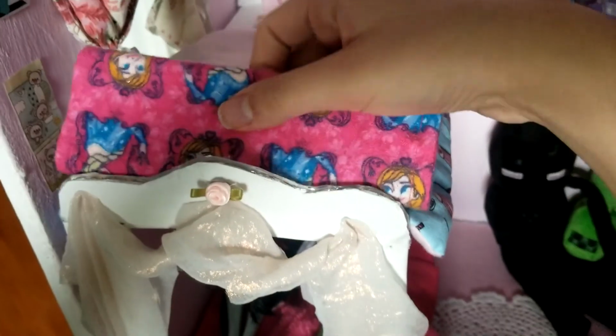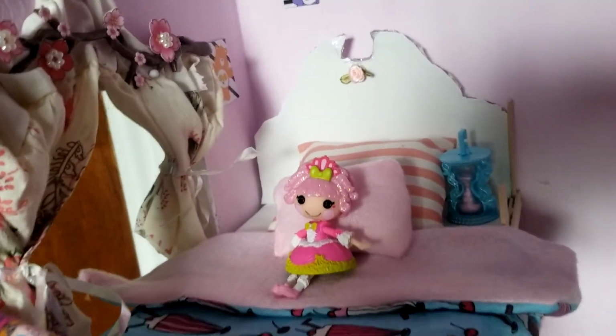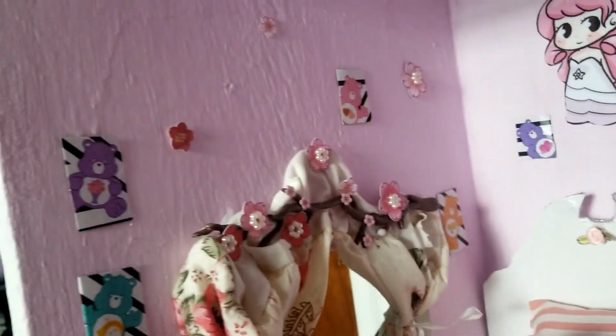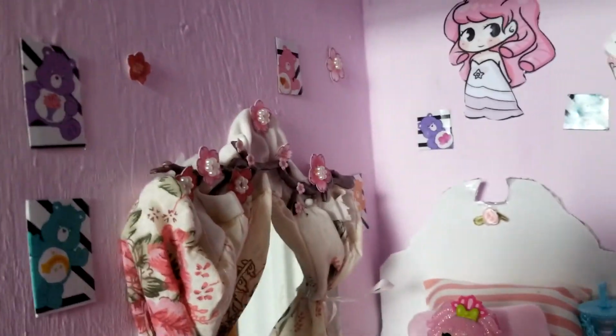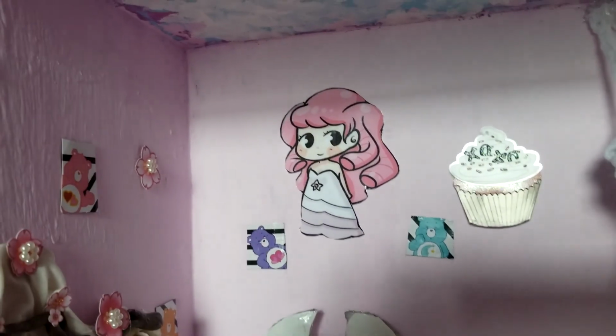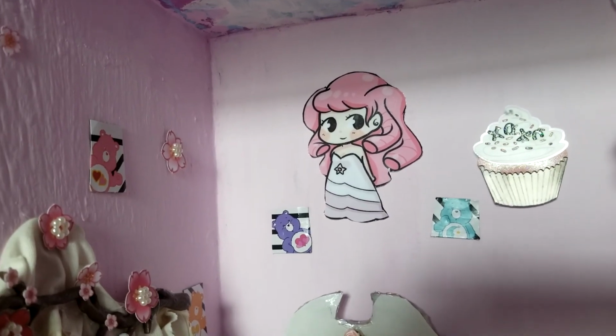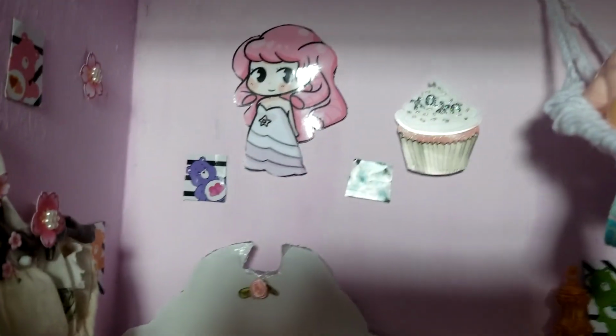We have an Anna and Elsa blanket, and then little milkshakes, a couple of Care Bears and Sakura Blossom stuff, a rose quartz. This used to be a keychain, but I cut it really close to the picture. My cousin gave me that. Little cupcake sticker, supposed to be for scrapbooking, but whatever.